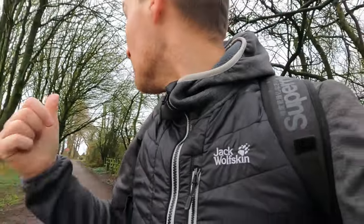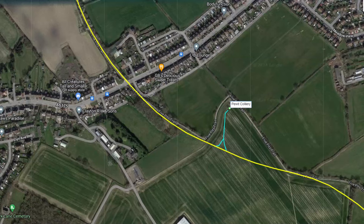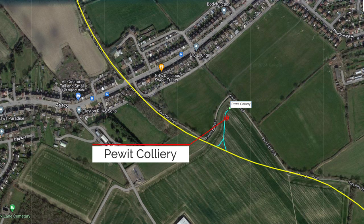But we'll jump to maps again. You could see exactly where we are, where that was. And also, it'll put into perspective where Heath Road is and the crossing that we've just gone across. And here is the location of Pewit Colliery. Very, very short lifespan for this one. 1885 it was opened, but it closed only 11 years later in 1896.